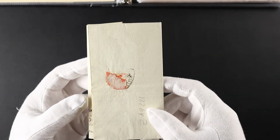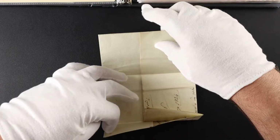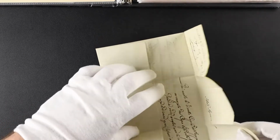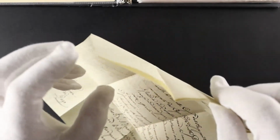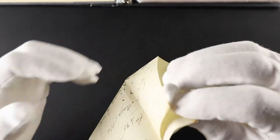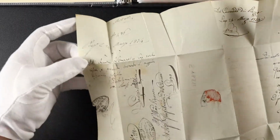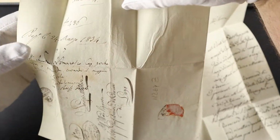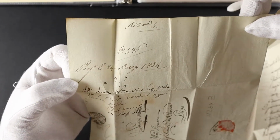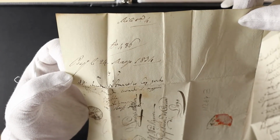So there's remnants of wax seal, it looks like. Wow, look at this. Oh my gosh. So it's one big giant manuscript. Slow and steady, the turtle wins the race. Okay. So this must be the dating. September something, 1834. What do they say? March 26th.